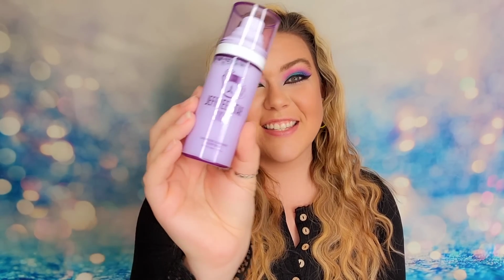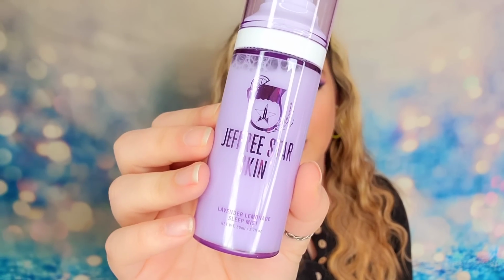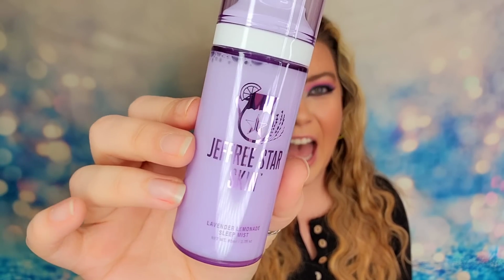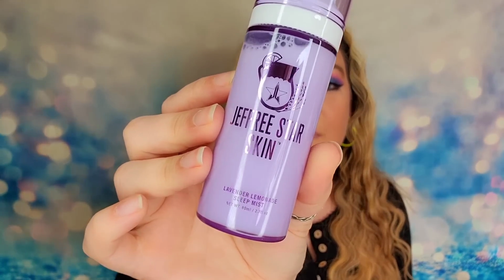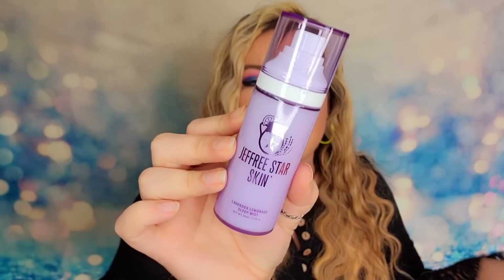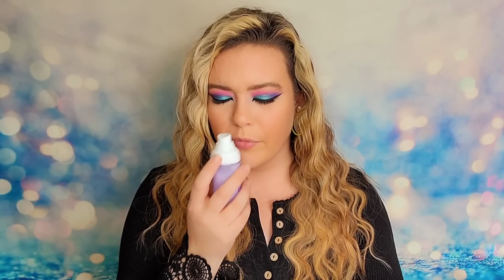So this is what it looks like out of the box. It's very milky. Like, it almost looks like a bottle of milk, except for the fact that it's purple, but it looks very milky. And then it says it's lavender lemonade. So do we pump this or does it? It says mist. So we're going to go ahead and spray it. It's 2.7 ounces. Let's see here. Ooh. Look at how fine it is. And it does. It's a lavender. It's like sugared. You can smell the lemonade. It's got a sugared scent to it.